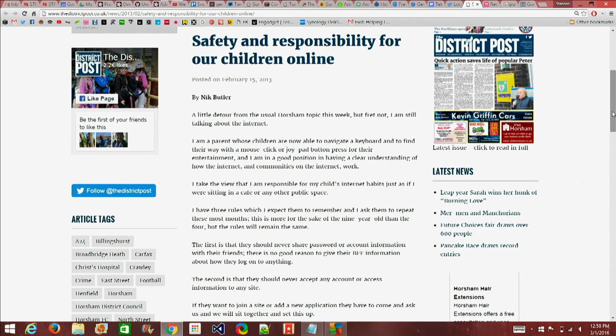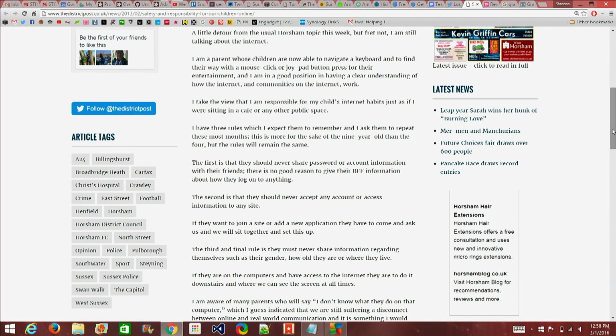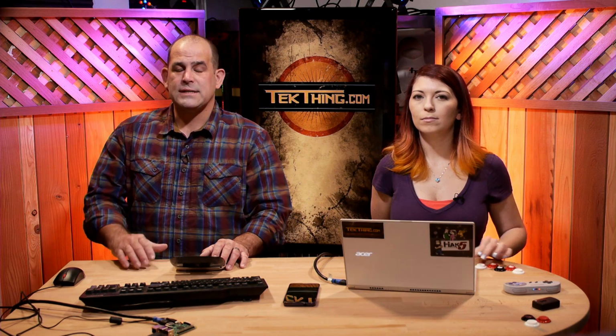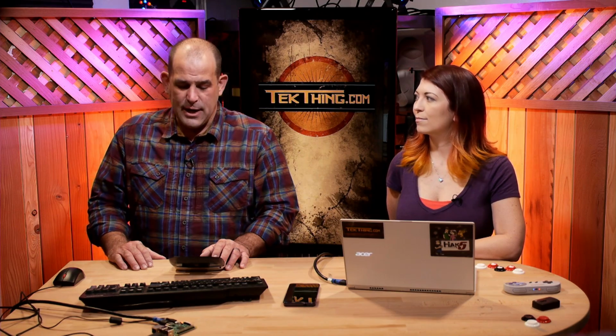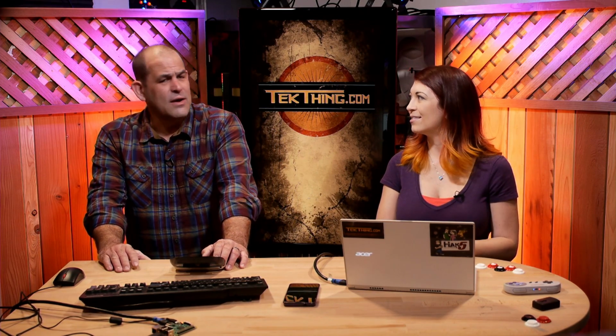The second is that they should never accept any account or access information to any site. If they want to join a site or add a new application, they have to come and ask us, and we will sit together and set this up. The third and final rule is that they must never share information regarding themselves, such as their gender, how old they are, or where they live. If they're on the computers and have access to the internet, they are to do it downstairs and where we can see the screens at all times. Great points. Good article. Links to those in the show notes. And yeah, this is a good foundation.